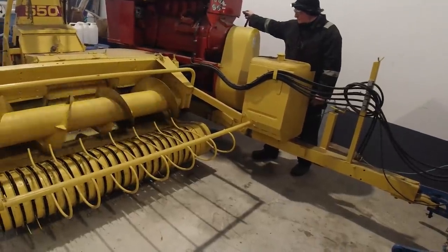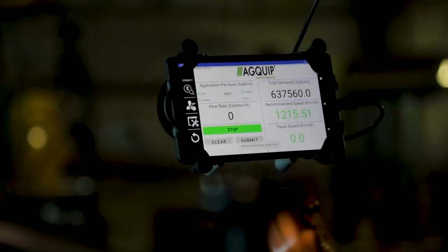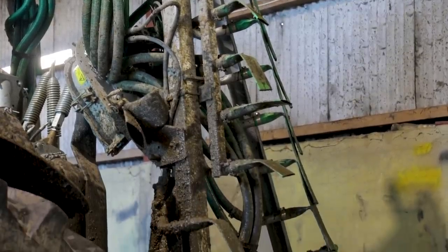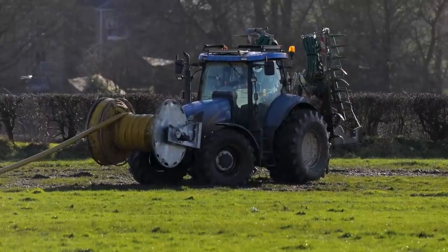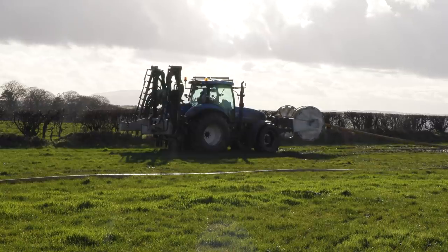Well, with your pipe system now, have you any experience yourself? Never done any pipe system work before in my life. I've done tanker work, but never a pipe system. So have you put any knots in it yet? Oh, lots of knots. So how did you feel when that happened? You just sort of have to get on with it, don't you?